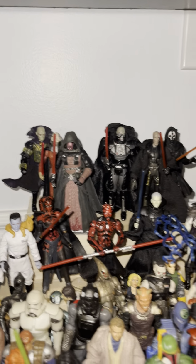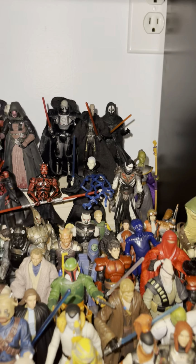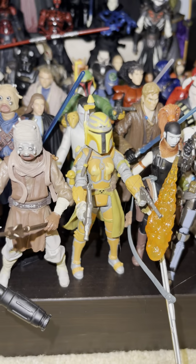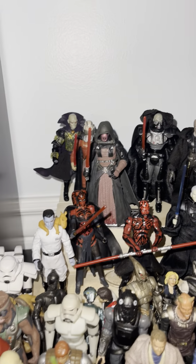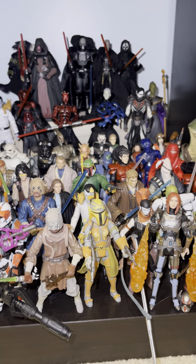And then right here is an expanded universe shelf that has a whole Sith catalog of some really rare Sith Lords, especially this one, who I just got for $2 recently at a toy show. And then others, as you can see. I got her for only like $10. I got Revan for only like $10 last year. Last year was a good year for finding cheap rare figures.